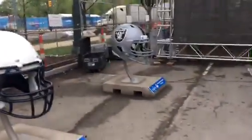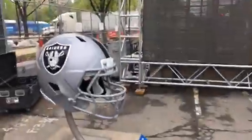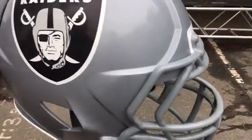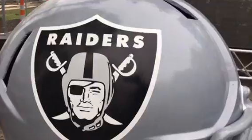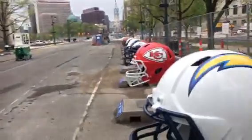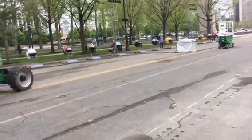This is the AFC side, starting with the Raiders, of course, right there. Let's get a close-up of that helmet. Raiders. The logo says Oakland. Anyway, the rest of the AFC and the NFC over there, as you can see.